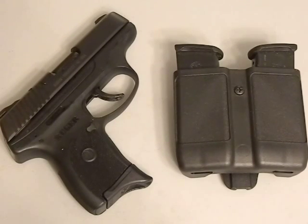So what do you need to know when you travel? Just because you have that permit doesn't mean you can just go slinging your gun around every state and be reckless. There are still laws you have to follow. Number one, you need to know in each and every state what they consider to be a loaded weapon.